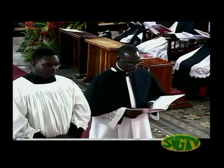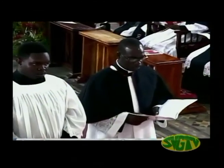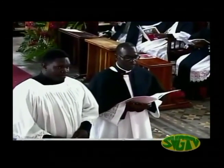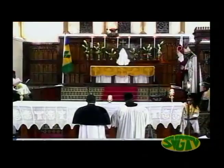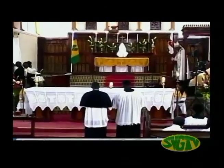Reverend Ortis Samuel Nichols was last evening installed as rector of the Cathedral Parish of St. Andrew and St. George's. He was inducted by the Right Reverend Leopold Friday, Bishop of the Diocese of the Windward Islands, at a ceremony held at the St. George's Cathedral in Kingstown. As he gets ready to take up his responsibilities, Reverend Nichols assured the gathering that he will serve to the best of his abilities.